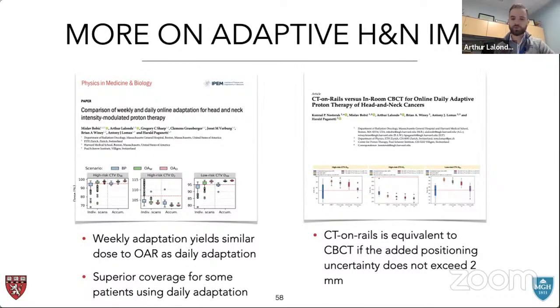The other study I want to quickly mention: everything I've presented so far was CBCT-based online adaptation because that's the technology we have at MGH, but other centers are also considering using CT on rails rather than cone beam CT. So we compared the impact of using one versus the other, assuming equivalent image quality, which is maybe a bold assumption, but we mostly looked into the impact of the added uncertainty in positioning going from the CT on rails to the radiation isocenter.